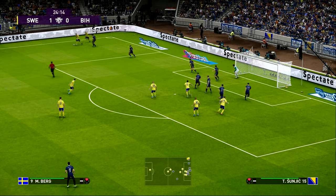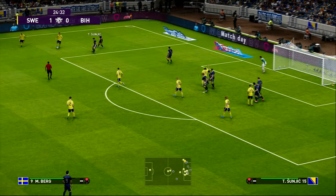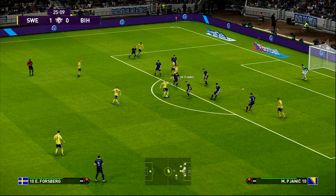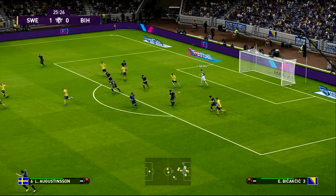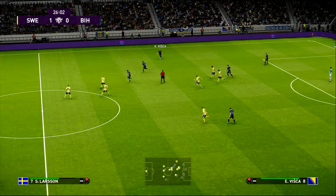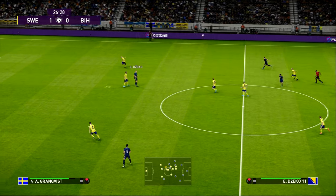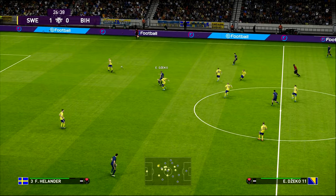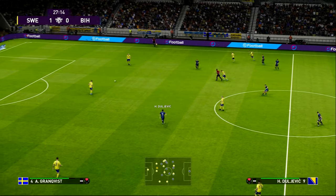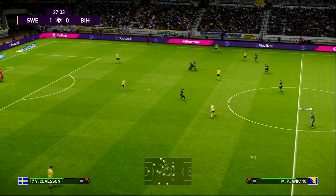It's been taken short. Can he deliver? He's had a look. Now scope for goal. Has he found his man? He's made sure that that won't get through.